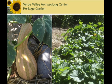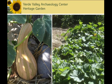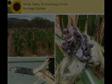I haven't even tried one yet, so I'm looking forward to opening up one of those and giving it a try and seeing how it compares to a modern butternut, because I grow Waltham. How do you cook it? Well, I would cook it probably just like a Waltham butternut, like a modern butternut. I would probably bake it. I like to bake them, and I like to make pies out of butternuts too. So that one is a winner. We're going to keep him.